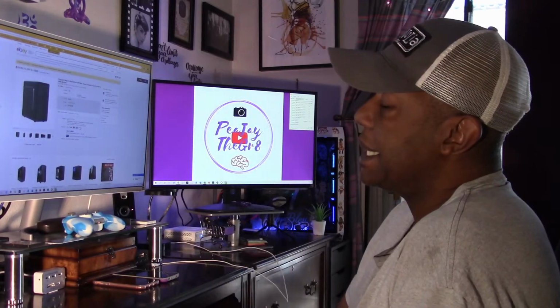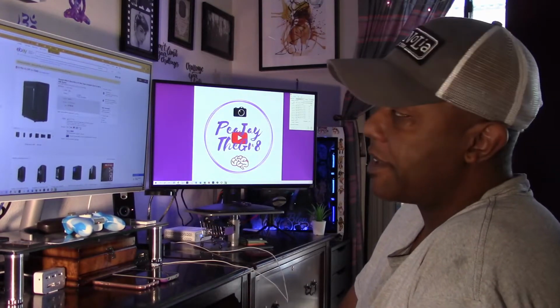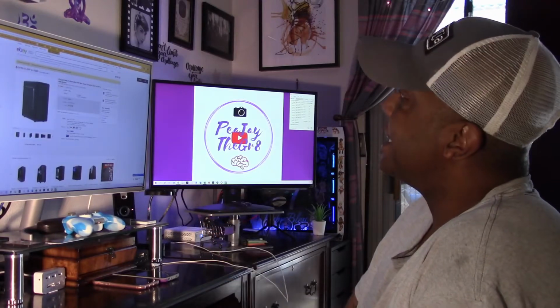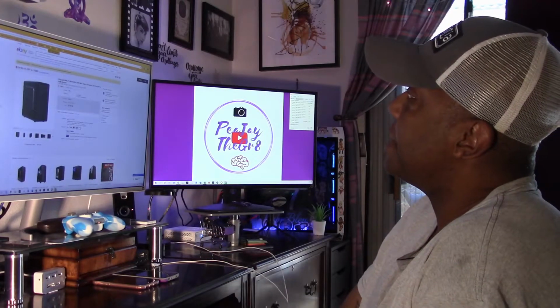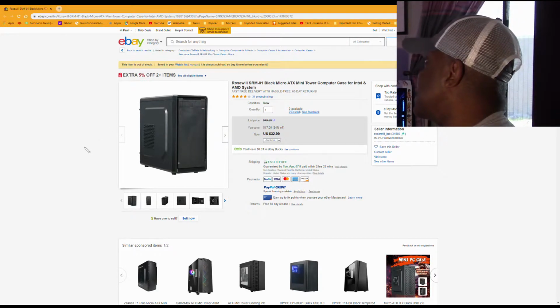And that would be the end of this story if I was recommending this to my friend Davey. But like I said, he's deciding to go sky's the limit. But if you're not them and you're going to need yourself a case, I have a case to throw this into. I found this little Roswell Black Micro ATX mini tower. It is $32.99 with fast and free shipping.